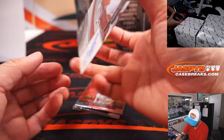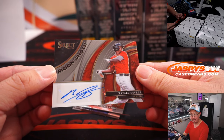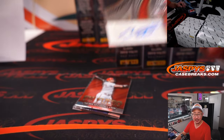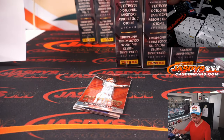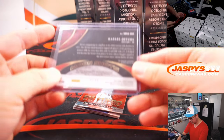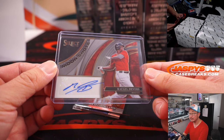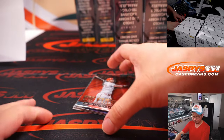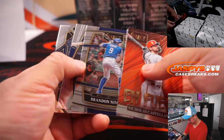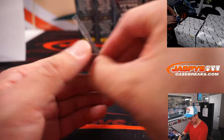And another Moonshots autograph. Wow, another nice player, Rafael Devers. Josh Pruce, Boston Red Sox. There you go, Josh. Congrats. Another strong season for him. What are you number two? Also to 99. 3 out of 99. And behind Robbie Ray, Luis Gil, 16 out of 50.